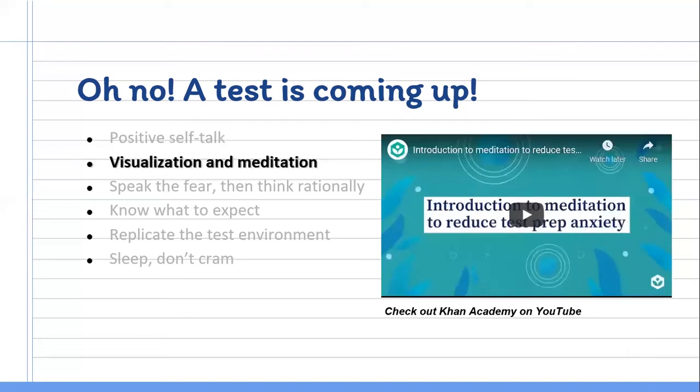Next, we're going to talk about visualization and meditation. So visualization is a technique for relieving stress in just about any situation. And you can think of visualization in a way like daydreaming, but with a purpose. And visualization requires you to close your eyes and build an environment using your imagination that causes extreme relaxation.